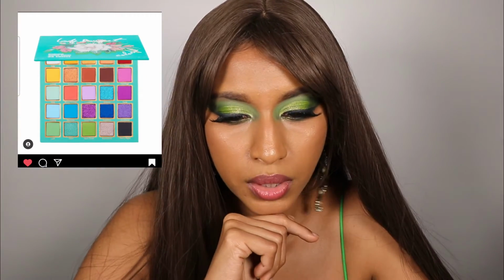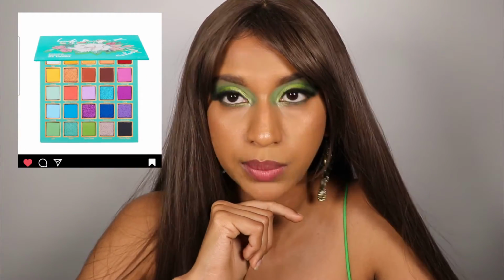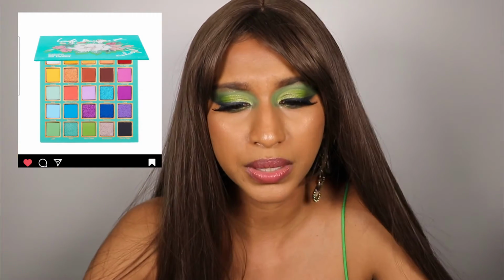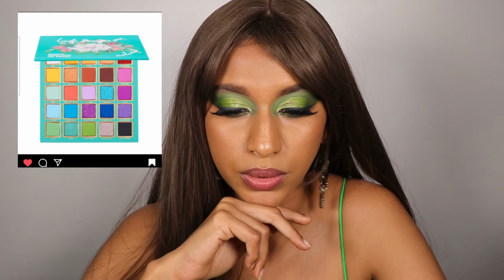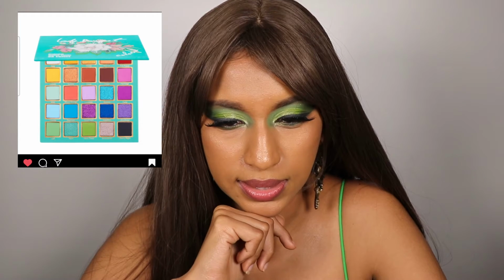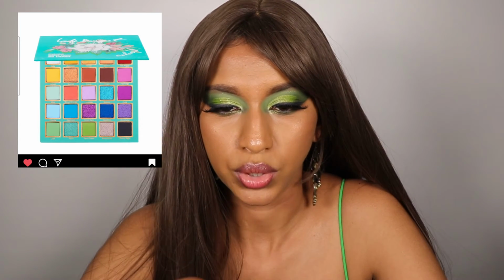So we have Romantic Beauty USA, the Lady Bouquet Eyeshadow Palette. This has got 25 colors. It is so happy. This palette is $20. It has got 25 colors, $20. So I think that it's definitely pretty. It's just that I'm not drawn to it for Christmas.